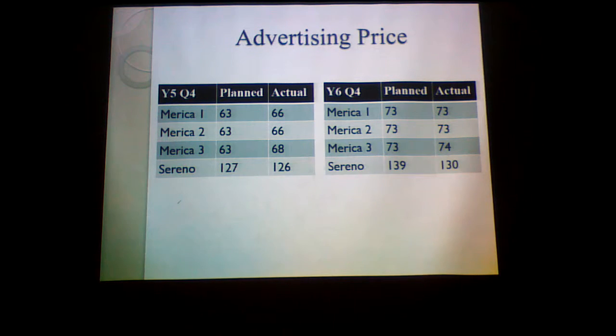Our strategy was based on a steady growth of about 3% in increased advertisement, and it was proven in year 6 that our strategy of increasing advertising with a steady growth of 3% was working. Our sales were greater than expected, even when our advertising spending was underestimated in all areas, including Serena.